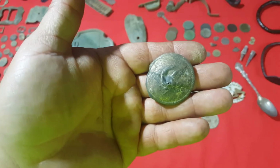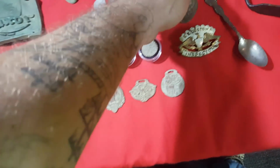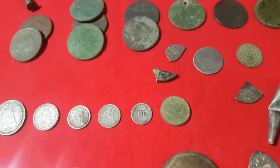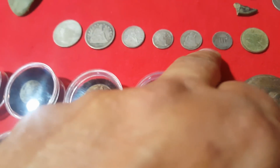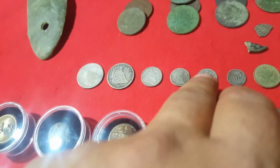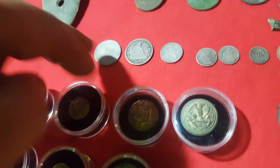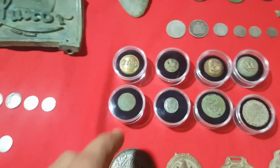This is also early. This is a hat piece, like 1820 era. And let's see, some of my coins. I got a flying eagle. I got a trim. I got a couple. Now this isn't all of them. I just put a couple out here: a couple of these seated half dimes, one seated dime, one seated quarter, and a barber quarter. I'll just put those out there.